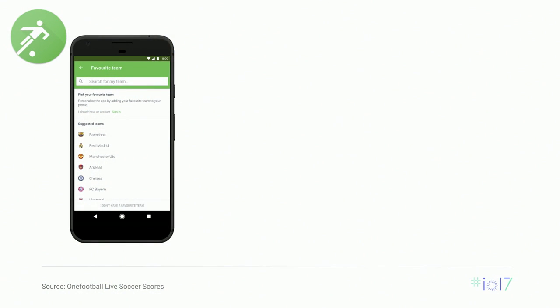Another really cool example is OneFootball. OneFootball's onboarding process is designed to drive engagement through personalization. Any football fans in the audience? Quick show of hands. Soccer fans. There we go. So all of you will know what OneFootball's research confirms. Real football fans mostly care about their one team. So the onboarding experience of OneFootball's app is really optimized for that.